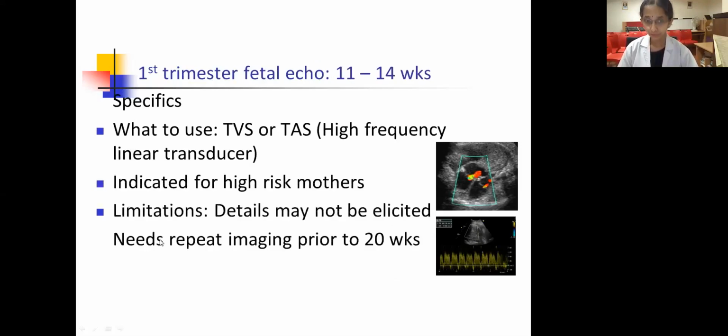And if we do a fetal echo in the first trimester, we need to repeat the imaging before 20 weeks the second time. This is done just to make sure that we have a good four-chambered heart, the great arteries are crossing each other, and the two AV valves and the semilunar valves are okay. For precise understanding of the fetal heart, we need to repeat the imaging.